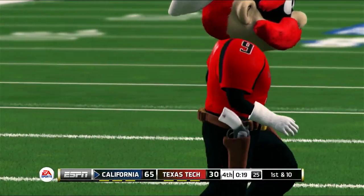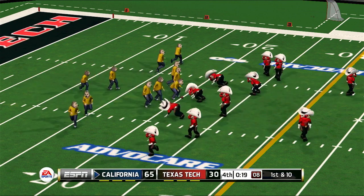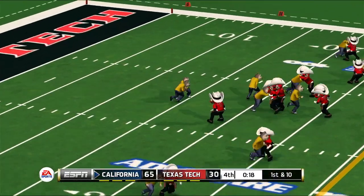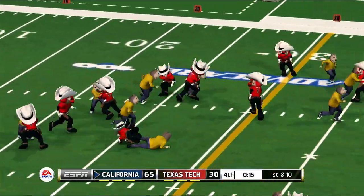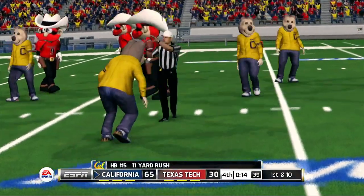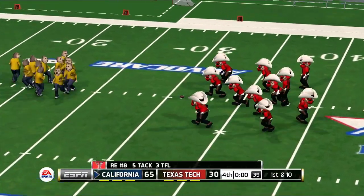The lights went out a long time ago, for one of these teams anyway. They'll be put out of their misery soon. He gets to about the 31-yard line. That's a gain of 11 on the play. That makes it first and 10.